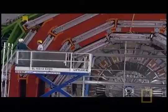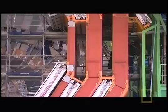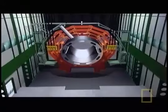Each slice of the CMS detector can weigh up to 2,000 tons. So it's like lowering a herd of elephants. The floor of the building is reinforced to take the weight of this machinery as it sits ready for the descent.